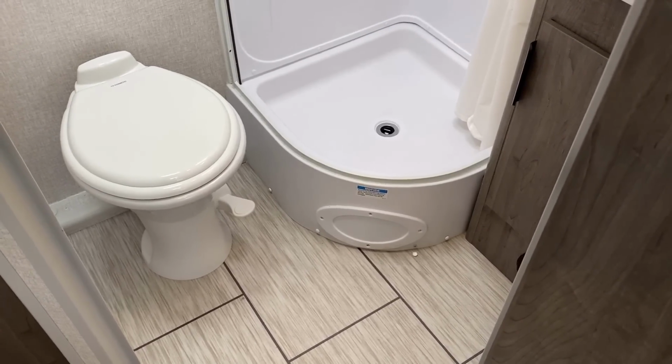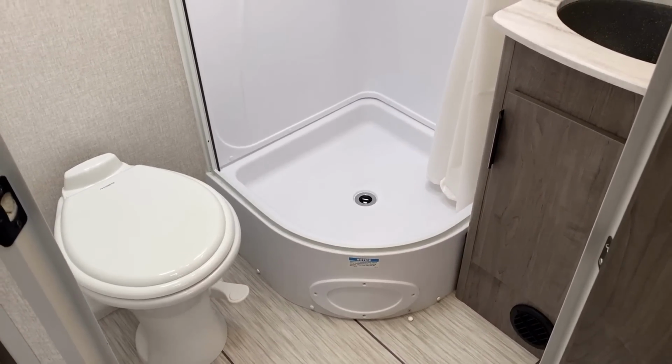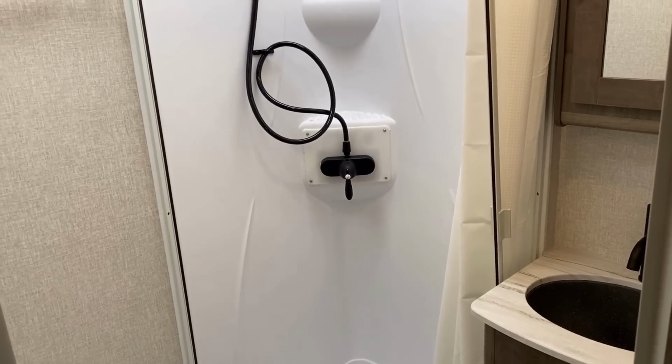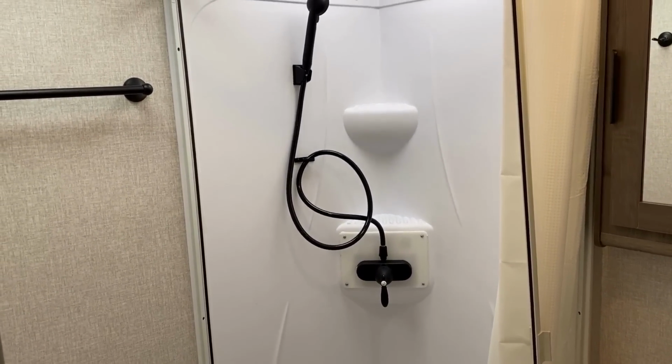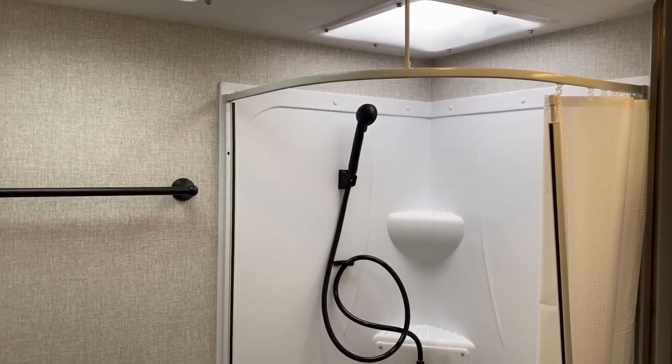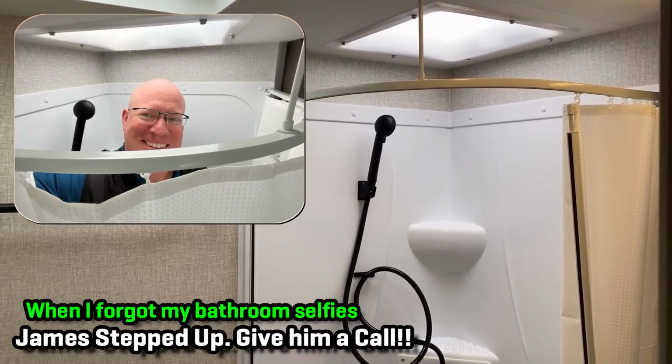That really wasn't bad. But I think it's because of this radius shower, which is going to be an issue for some folks who want some better elbow room. With it having that drawn curtain out of the way instead of a hard shower door enclosure, it provides far better elbow room.